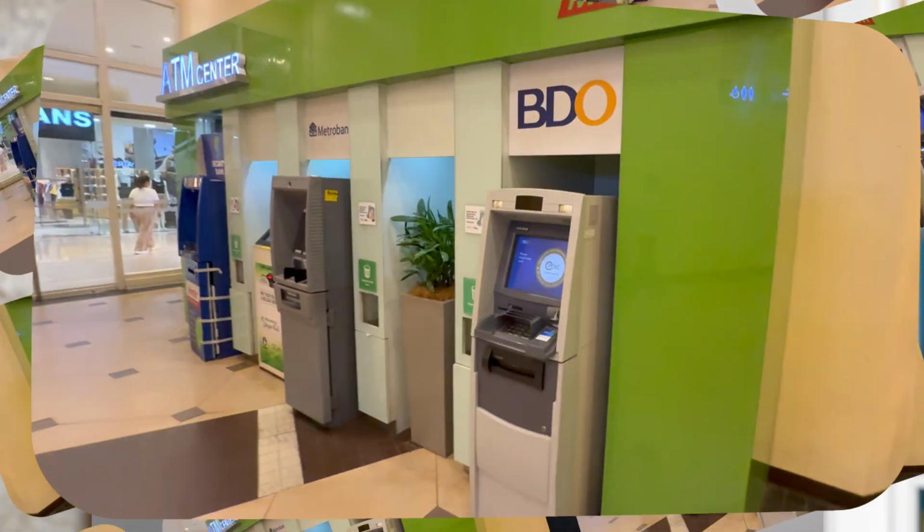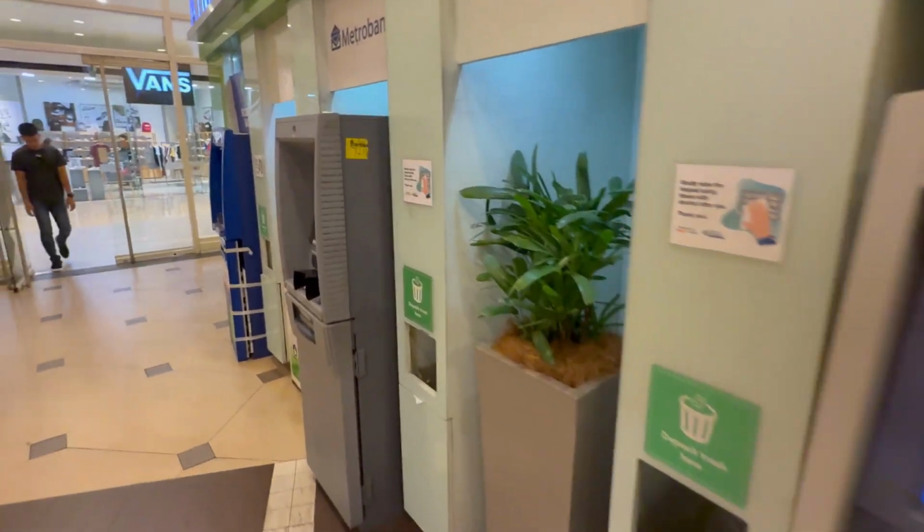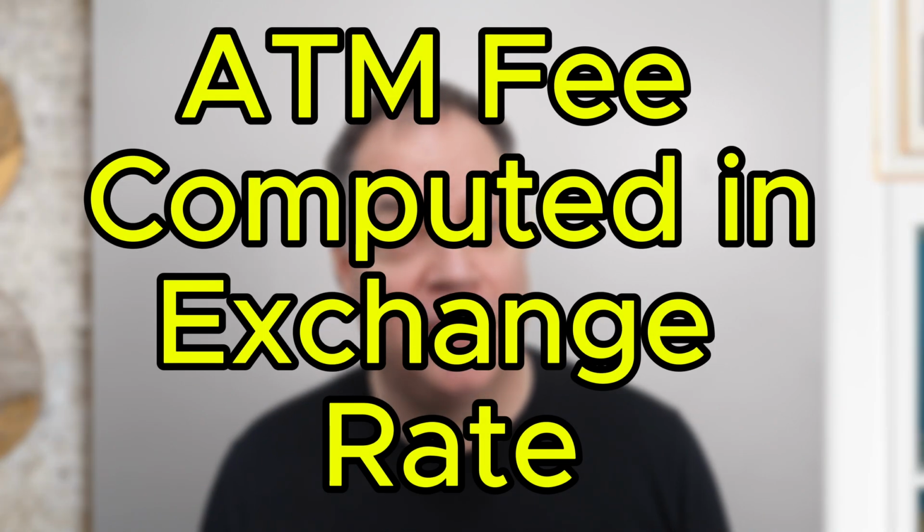We will get this optimal exchange rate using a foreign debit card in a Philippines ATM machine. I am withdrawing dollars from a US checking account. I am receiving pesos from an ATM machine in the Philippines. The ATM fee must be factored into the exchange rate computation.